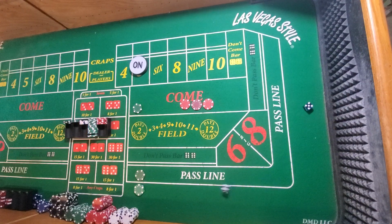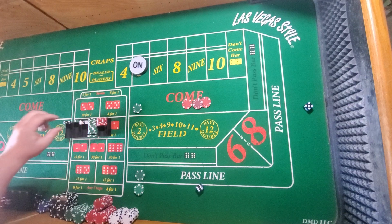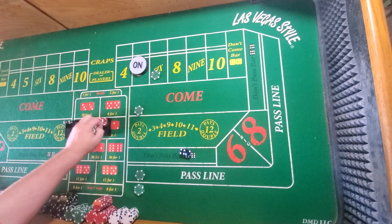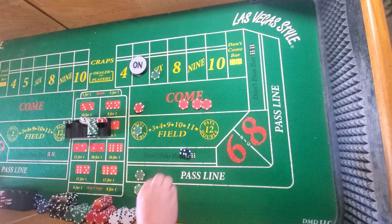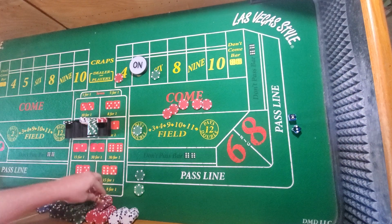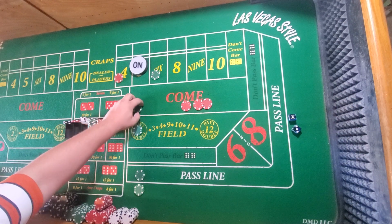Here we go. There's an 11. Okay, I'm just going to pay myself $10. Replace it. Four, two, six. Okay, just going to travel. We're going to go to 30 there, and still hop, and I'm going to add in a quarter on the field. And there's the 4. Okay, perfect. Just going to travel. This is going to get paid 25 here. Replace that. I'm going to leave that field up there. And I'm going to go 50 on my come.